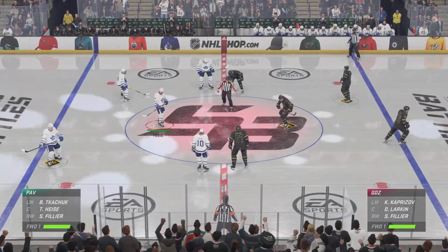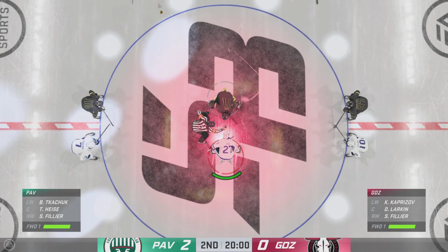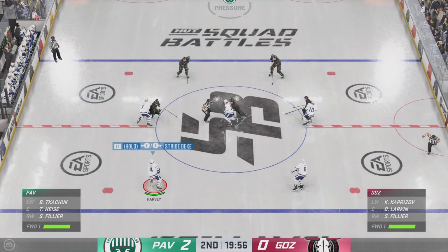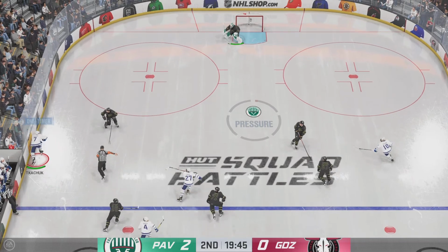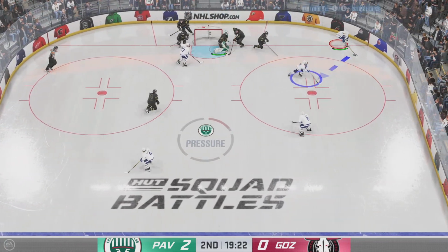Both teams with a chance to recharge and refresh, and this second period about set to get underway. The second stanza is underway as the puck is dropped. Well, Cheryl, already a third of this one played. What do you make of this one?